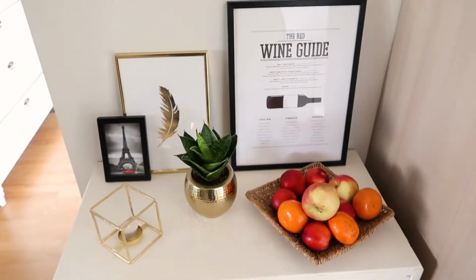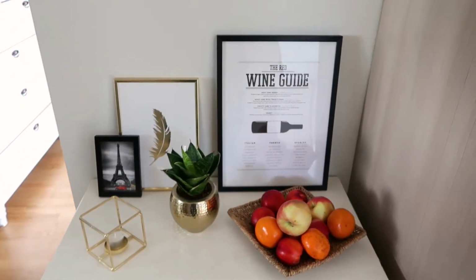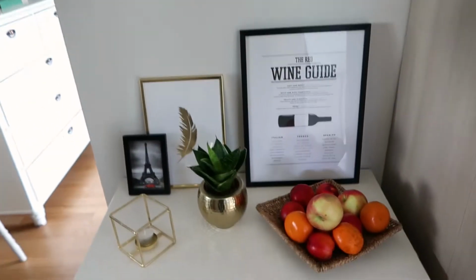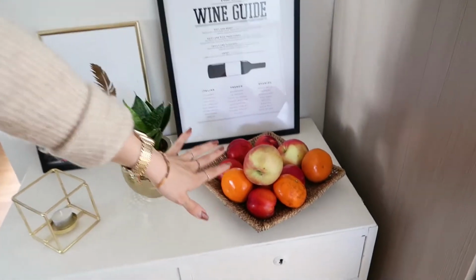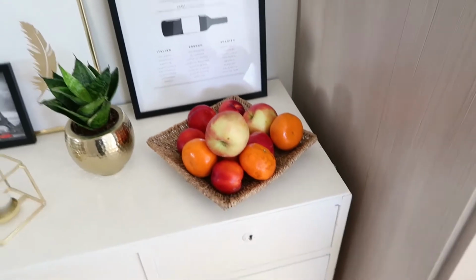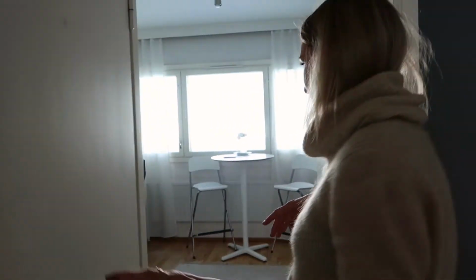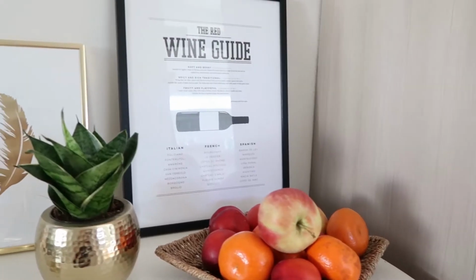These are also posters from Desenio, but from a previous collaboration. And how lovely are the fruits? I love the colors they give this apartment, because as you can see, there are not a lot of colors in here. I prefer having it that way.